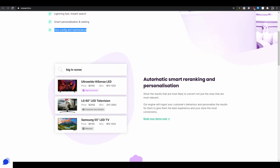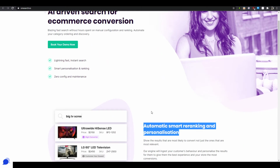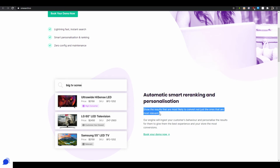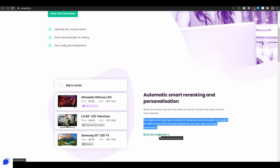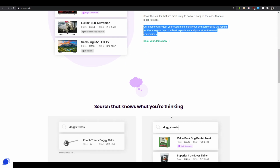There's an image and there's some text. Okay, so someone types big screen and images automatically pop out. Automatic smart re-ranking and personalization, which is a little bit of the text that I've seen up here. Show the results that are most likely to convert, not just the ones that are most relevant. Okay, that's basically saying that the algorithm will show the most relevant results, and then our engine will ingest your customer behavior and personalize the results. So there's a secondary call to action here to get people to book in instantly.